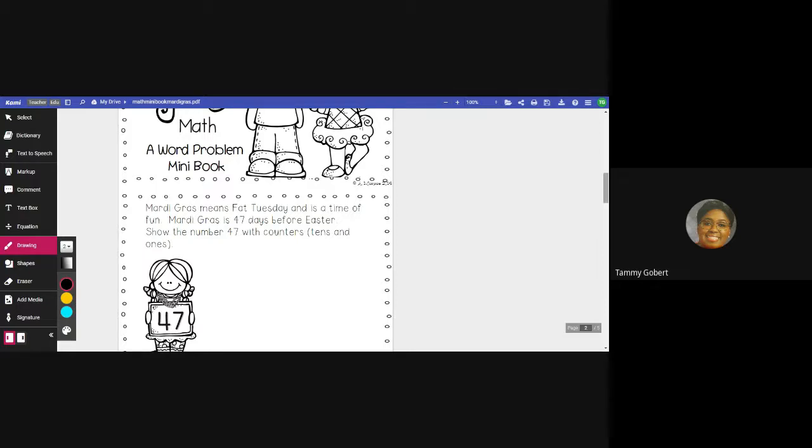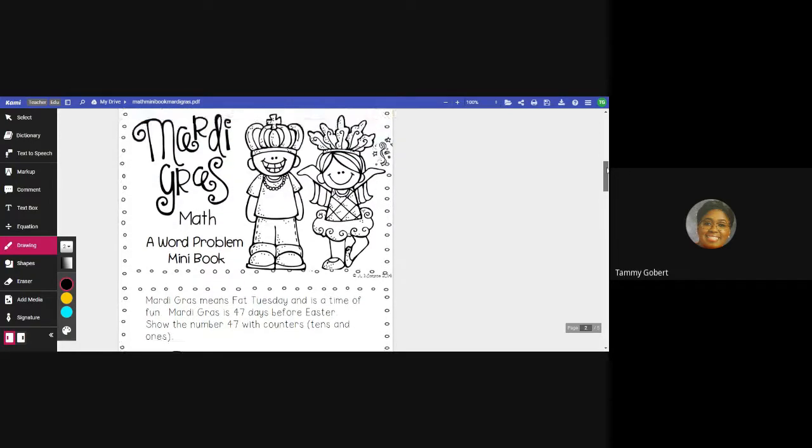And the last step, we always want to write our answer. We always want to write a number sentence that aligns with the story. A number sentence can be an addition sentence or a subtraction sentence. And finally, always write your answer in a complete statement with a capital letter, of course, and ending with a punctuation mark. Well, let's take a look at what's in the packet.